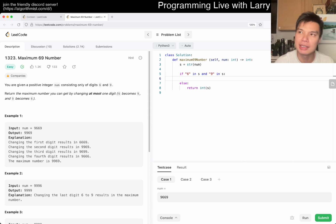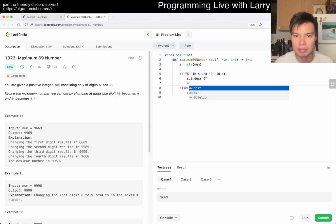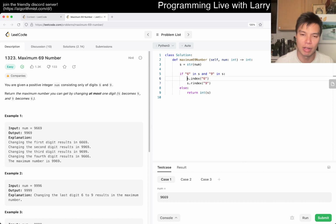And otherwise, then S of index of 6, so the first instance of 6. Is there a last index? Actually, I don't know. Let me look it up real quick. String last index, rindex. Huh. Okay. Try something new. Actually, I don't think I've ever used this. At least I don't remember it. I mean, I probably have just because I've been programming for so long, but I don't remember it.